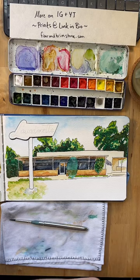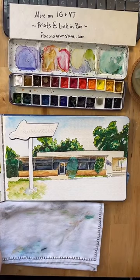Oh, I did forget these little ledges here.